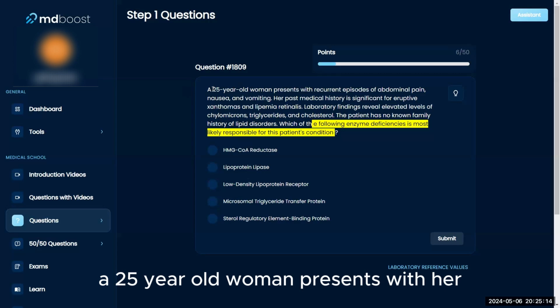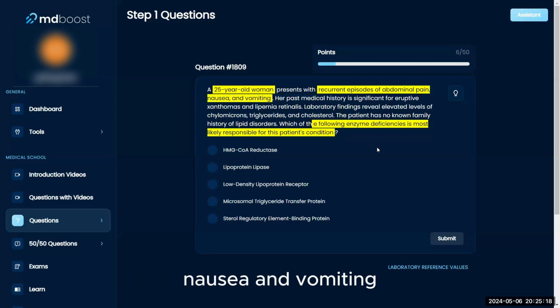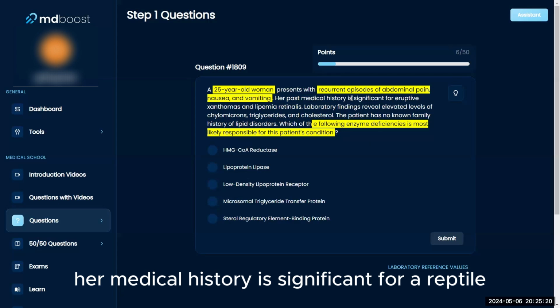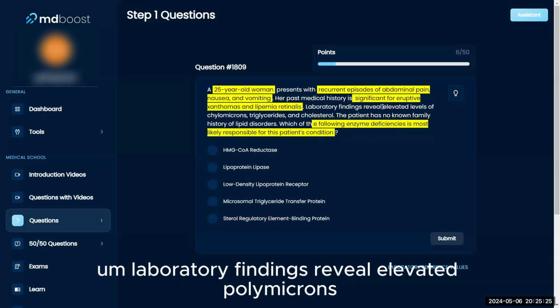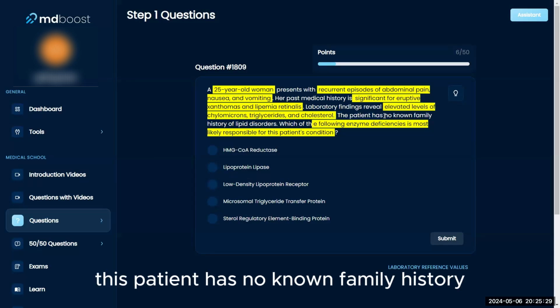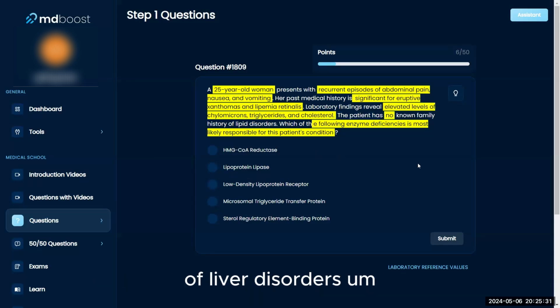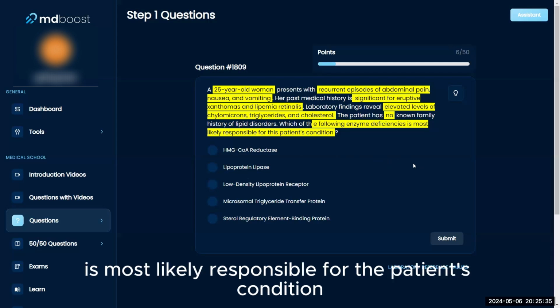A 25-year-old woman presents with recurrent episodes of abdominal pain, nausea, and vomiting. Her medical history is significant for eruptive xanthomas and lipemia retinalis. Laboratory findings reveal elevated chylomicrons, triglycerides, and cholesterol. This patient has no known family history of lipid disorders. Which of the following enzyme deficiencies is most likely responsible for this patient's condition?